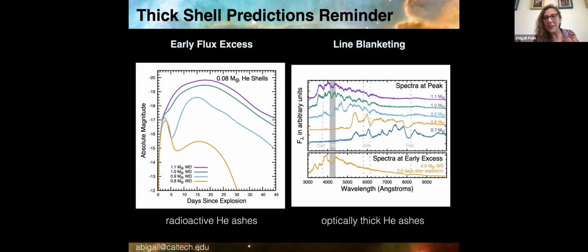But very, very quickly, if you were to believe me that some type 1a supernovae are created by this double detonation channel, there's a really important question that you should ask. What about the thick shells? Because we know that these binaries exist in nature, right? So if this mechanism can explode a white dwarf, we should see these. And until very recently, we hadn't.